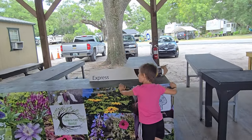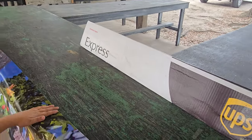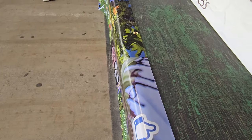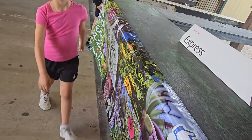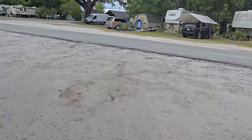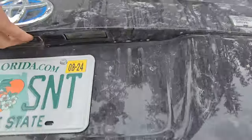Or maybe. Let's see, can we do that? I might just do that for the first day. And then see what happens. Yeah, it looks good. It looks pretty good. I like it. Show it for her. Alright, it looks great. I'm gonna put this away and then we'll go check out the animals real quick.